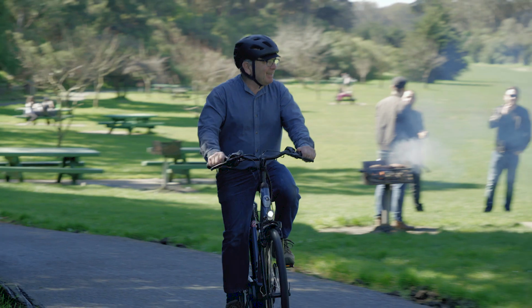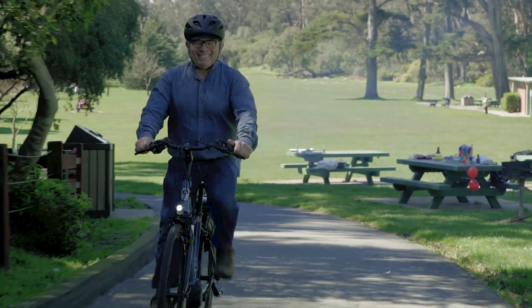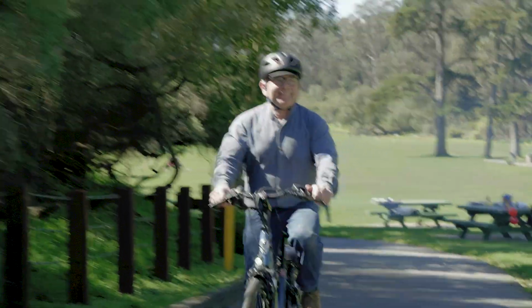You'll be just picking up where you left off on a regular bike because it feels just like the bike you last rode, but it has that wonderful addition of the motor that'll make it so that the hills don't matter. Yeah. Thank you so much for the overview.